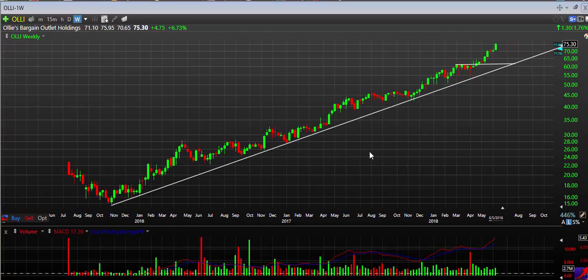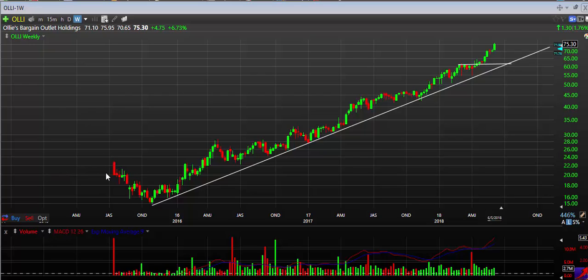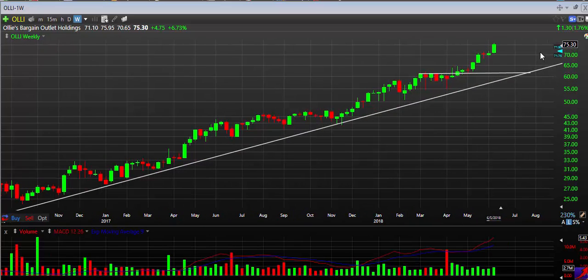All right, so we're going to take a look at OLLI, and this is a major uptrend. I'm going to the weekly chart now, back to 2015. Just an amazing run we've had virtually since it opened here. So we bottomed back here. You can see the trend line started here. There's a couple touches here, touch here, here, there, here. So many touches against that trend line, and then it just extends here. And we're moving a little bit away from it.